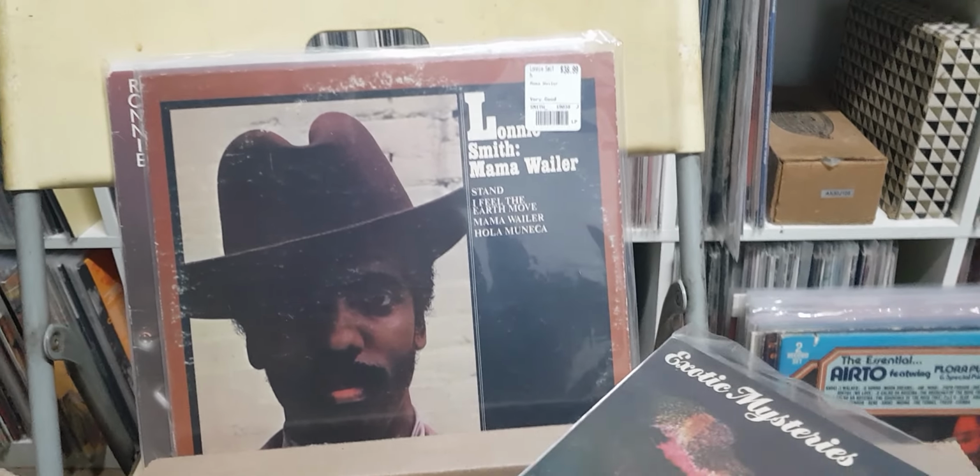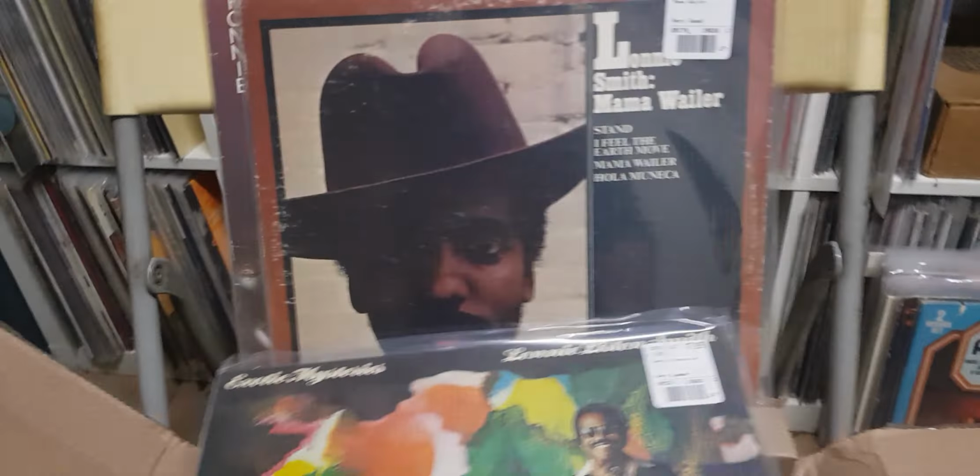got an OG pressing, a later one of Lonnie Liston Smith. Again, I wouldn't say this one is essential. Nice colourful cover. Exotic Mysteries. Yeah, this one is a little bit later, I think. I think it's 77 or might even be later. I can't even remember.